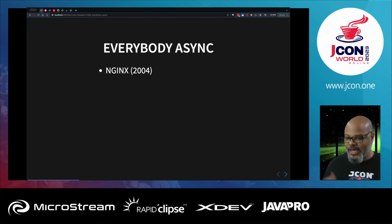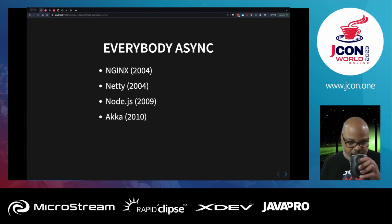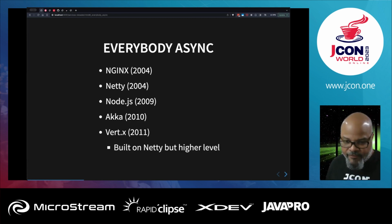And then what happened after that is we had lots of other server platforms that had a similar sort of approach. So Netty came out in 2004, which is Java-based, Node.js, of course, 2009, Akka in 2010. And Vert.x came out as well. And that's actually built on top of Netty, but again, it's asynchronous. So the idea here was that you could take the incoming request and then you could correlate things via events and streams and things like that. And that's how a lot of these servers work.